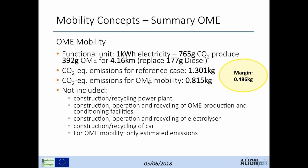But we haven't included all different aspects of the LCA yet, because that is the task of this project, obviously, and we don't have the data yet. What is not included? Basically, construction and recycling for all components is not included. So not for the power plant or the post-combustion capture, not for the OME, DME production facilities, the electrolyzer, neither the car. They can all impact both cases, or well, some of them can impact both cases, some just one of the above cases.